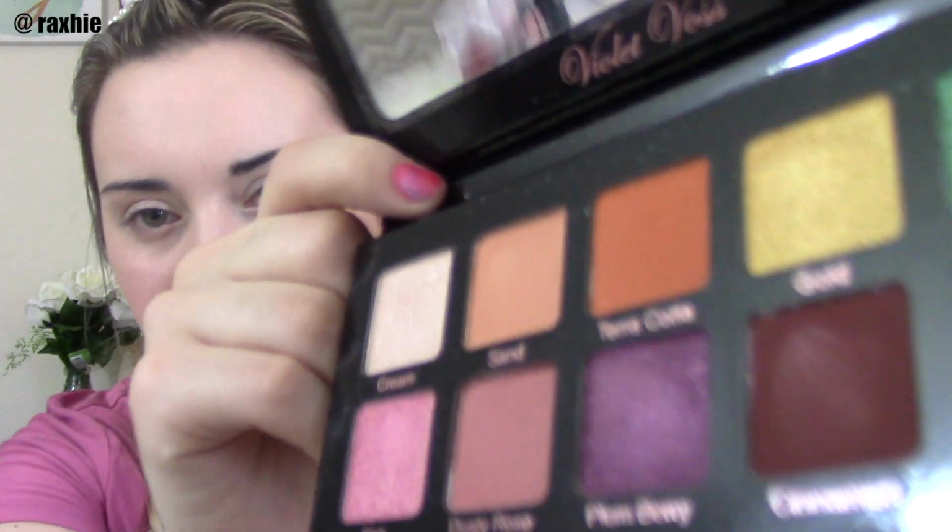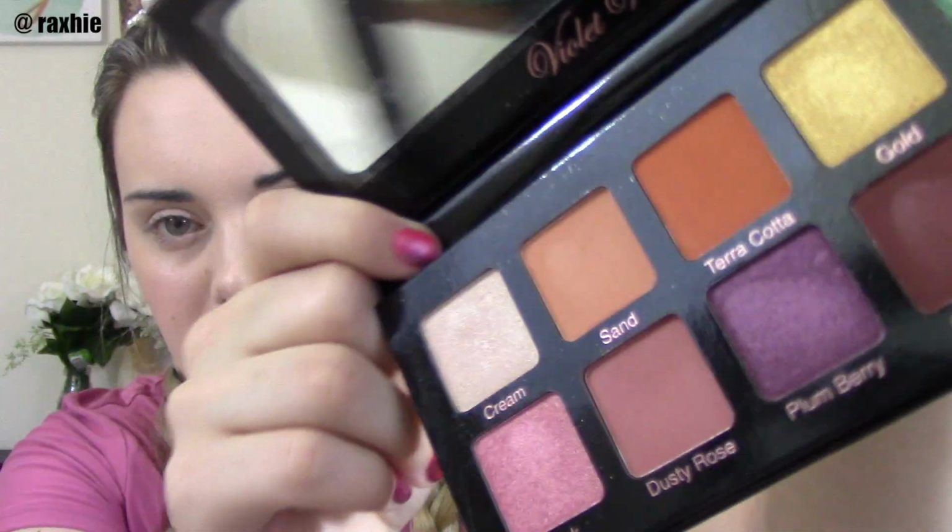A couple of things I don't like about it. The colors don't really seem to be super pigmented. They don't really seem to be very buildable. There's fallout in the pan. That's important. As you can see, just like on this, all of that stuff. I mean, it's not a huge deal, but it's mentionable. It does kind of get everywhere, so you probably don't want to be like jabbing your brush into it. And I believe it retails for $24.